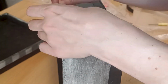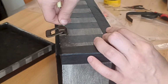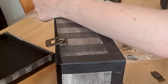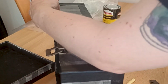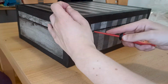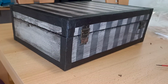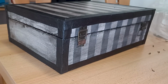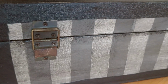So now to add the final details, I reattached the opening mechanism. I had to make some holes in the paint, and I also trimmed down the leather on the inside to ensure proper closing. So I screwed on the front closing mechanism with the tiny screws, and then I screwed on the back mechanism in the same way as the front with the tiny screws, but I lost one of the tiny screws.